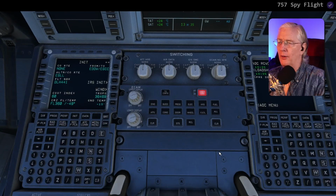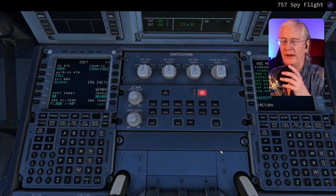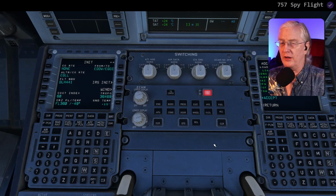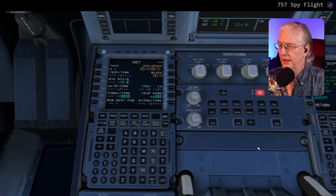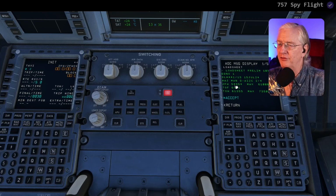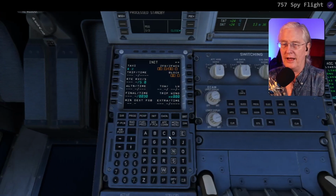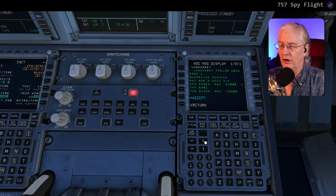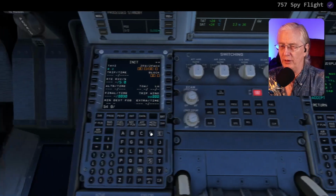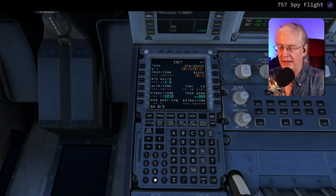Load sheet is now in. Let's go ahead and do our load sheet while we're waiting for the clearance to come back. So let's come on over here and do page B for init. And over here, it's going to be 54.9. That's our zero fuel weight, 54.9 slash. Slide over here, go up a page, and our zero fuel weight center of gravity is 30.4. So 30.4.